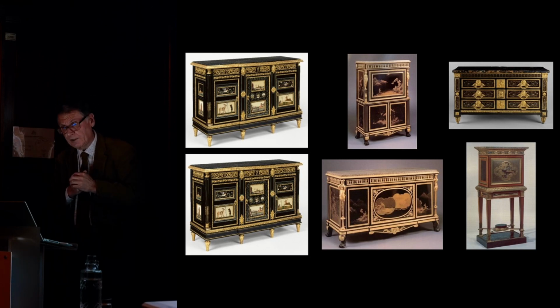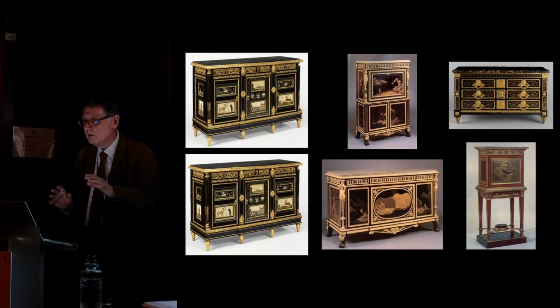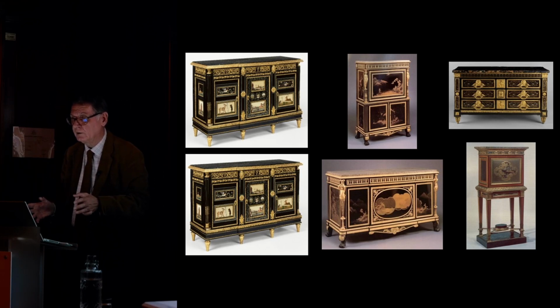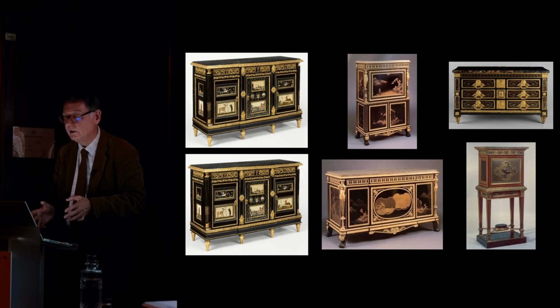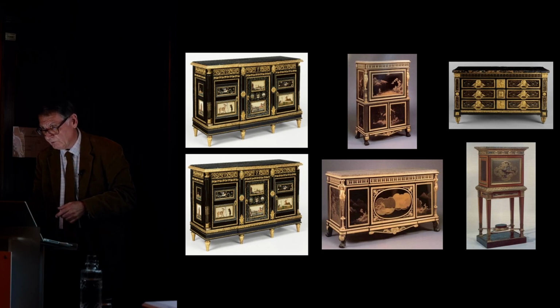And then in the bottom right is one of a pair of cabinets concocted by Vulliamy in London for the Duke's father-in-law, the great collector William Beckford, around 1803, using a 17th century Japanese lacquer box. So he's really concentrating on superb materials.